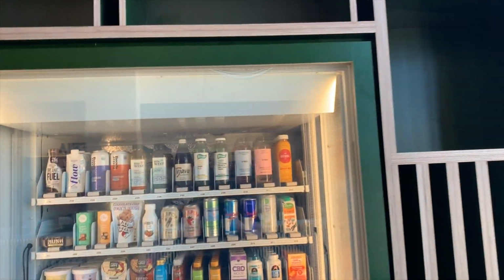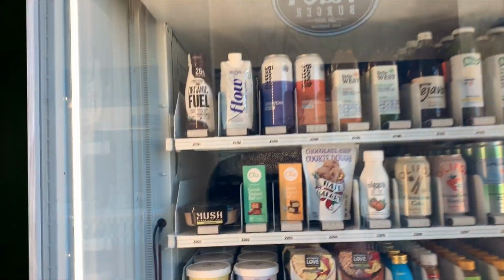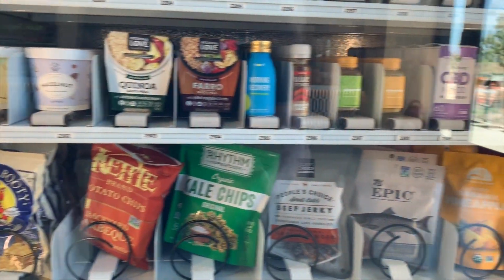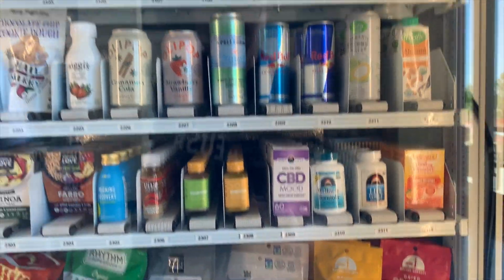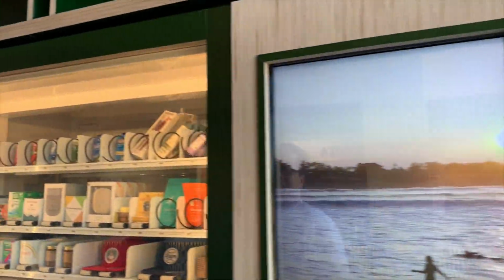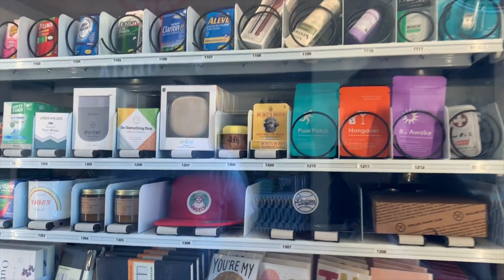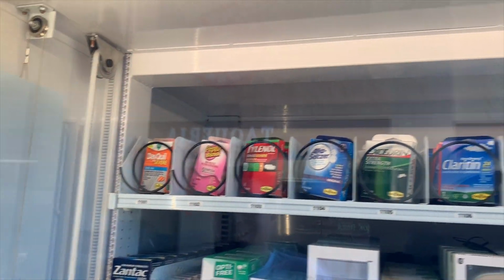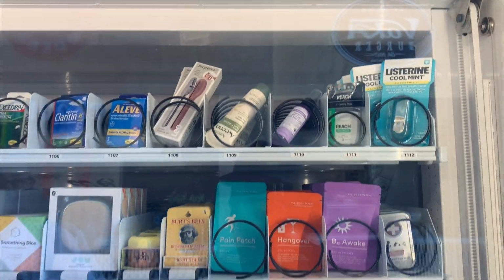That's a pretty fancy vending machine. They actually have quinoa, hazelnut oatmeal. Wow. They have tender salmon stuff. This is very, it's like a hipster, very gourmet. Oh wow, you can even get a hat, notebook. Wow, that's very interesting.